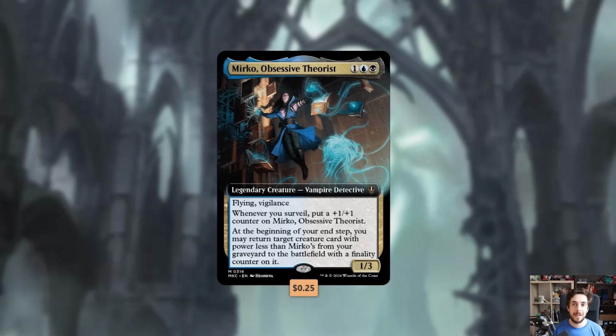All right, this is one of my favorite new commanders. This is Mirko, Obsessive Theorist. It's a Dimir Reanimator deck, but it has a lot of unique flavor to it. So first and foremost, this is a Surveil deck. Whenever you're surveilling, you grow Mirko, and then at your end step, you get to reanimate a creature card with power less than Mirko's from your graveyard to the battlefield with a finality counter on it. So you're highly rewarded for surveilling.